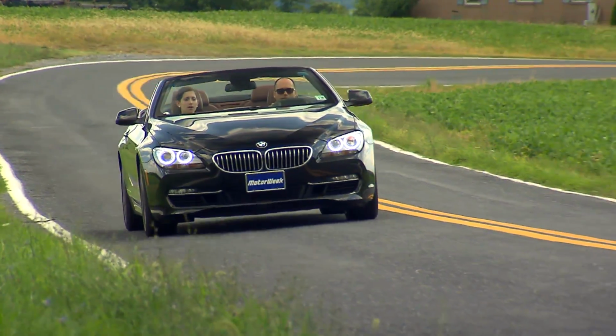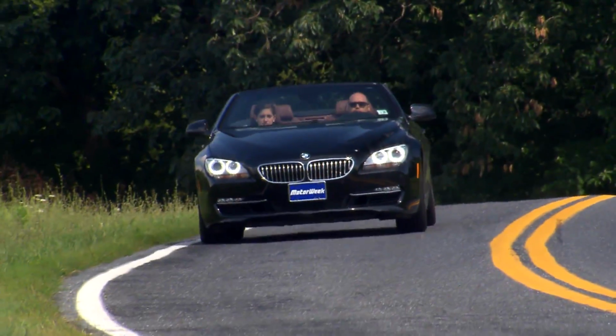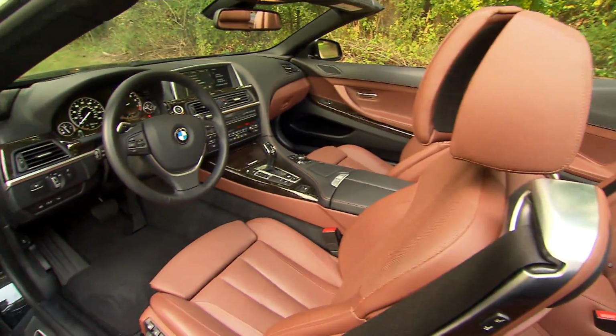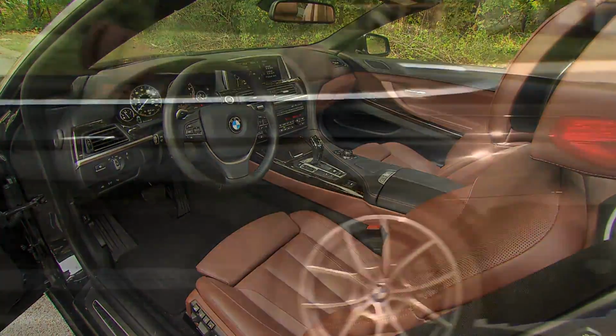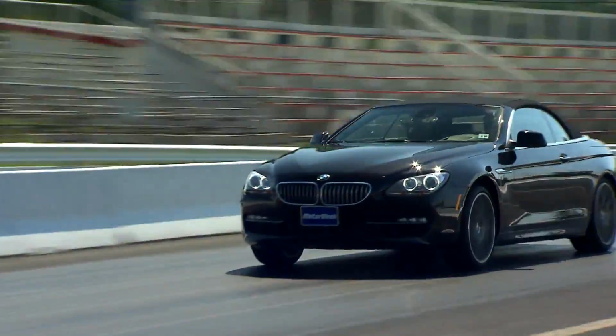If you can afford to drop that amount of money on a car, choosing the 650i will get you a drop top that not only stays true to its ultimate driving machine roots, but includes a more luxurious interior. And it's all wrapped in sheet metal that makes it as pleasing to see as it is to drive.